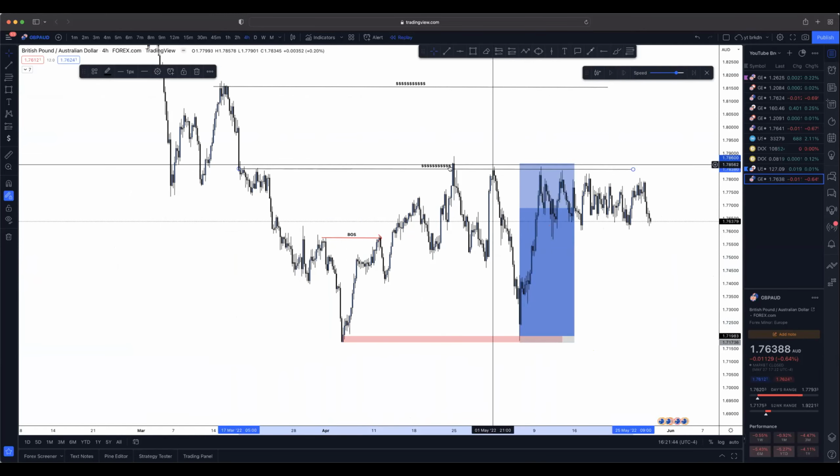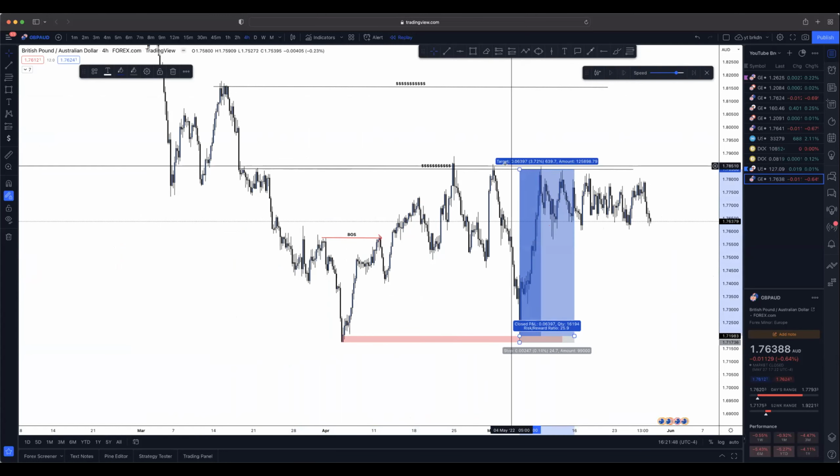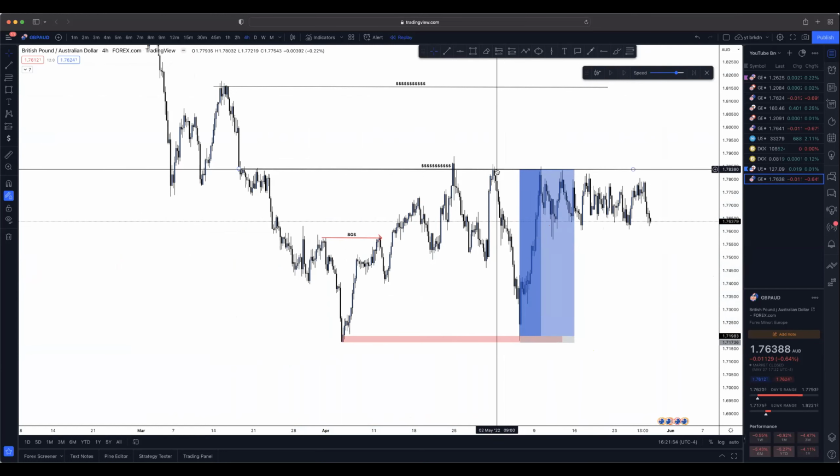There's a lot of money here. This isn't a bad target. Even if you said, oh, I want to take where price just fell from, it's a good area. Stuff like that. Does that make sense?